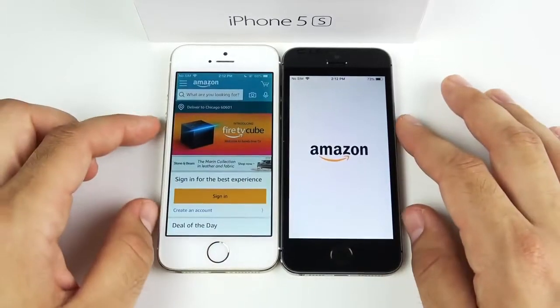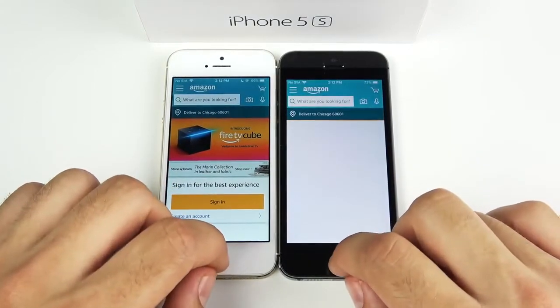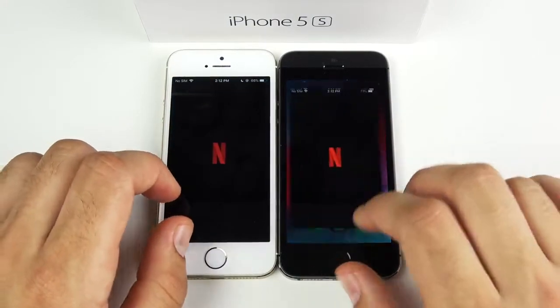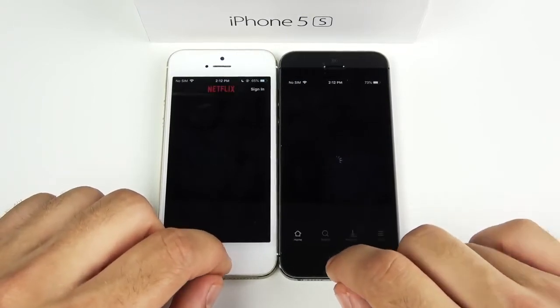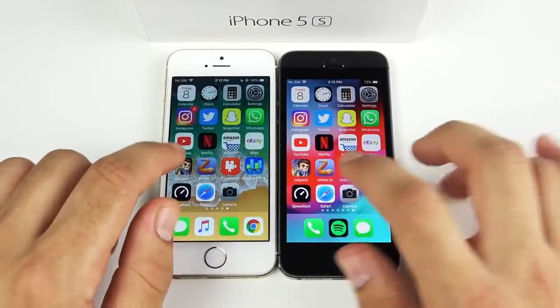So as of this point right now, it's not looking very good for the 5S, even though it will support the latest software. I mean, what's the point in supporting the latest software if it doesn't run it that well? And if you've been paying attention, the battery life has been draining rather fast on both of these devices, extremely quickly. And these both are not super used batteries. They both have a good capacity left.